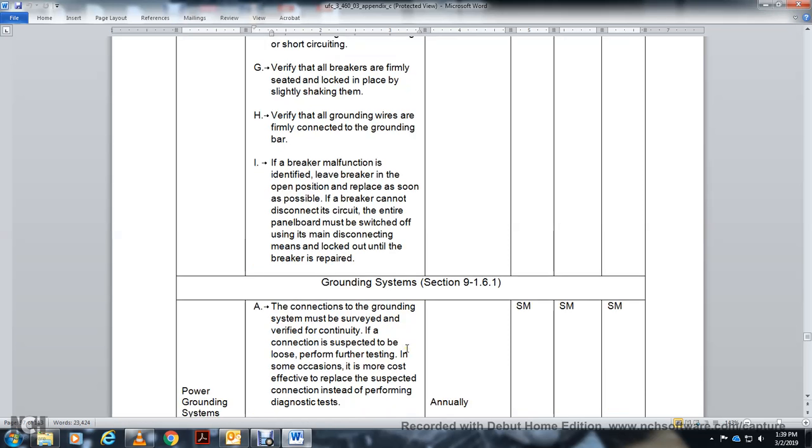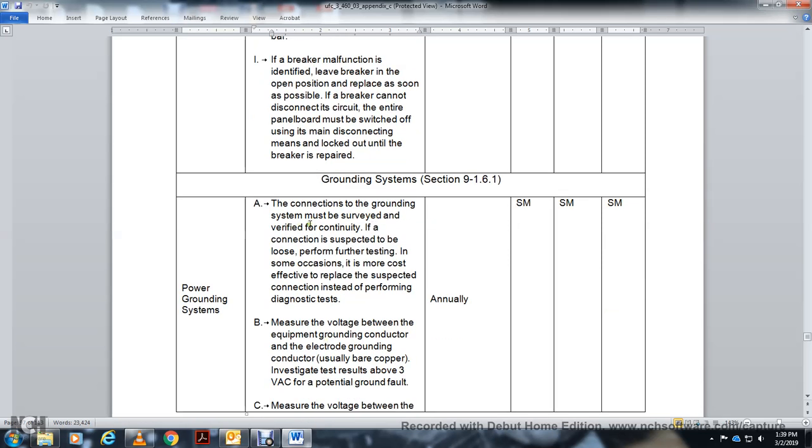Alright, grounding systems. The connection of the grounding system must be surveyed. Verify the continuity of the connection, and if loose, perform further tests. Some of the locations must be replaced, and suspected connections replaced instead of performing diagnostic tests, annually.